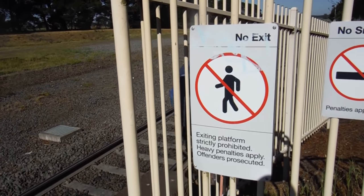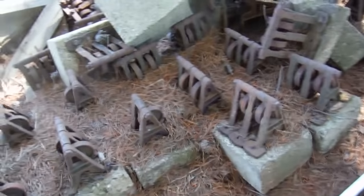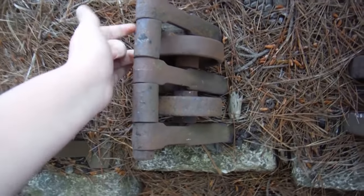What are you doing, Floyd? What the heck are these things? We know there's something railway related, but what are these things? These have got like little wheel things. Kind of move like that, it's weird. If you know, let us know.